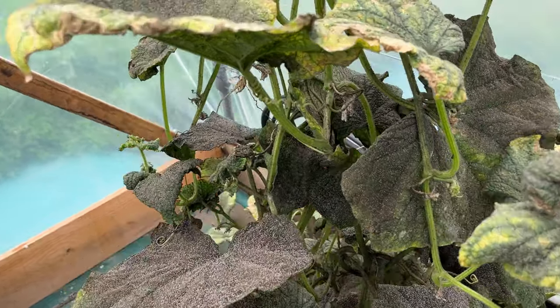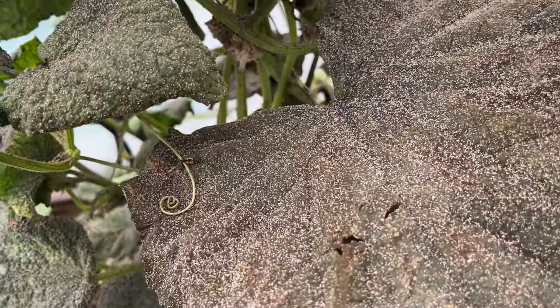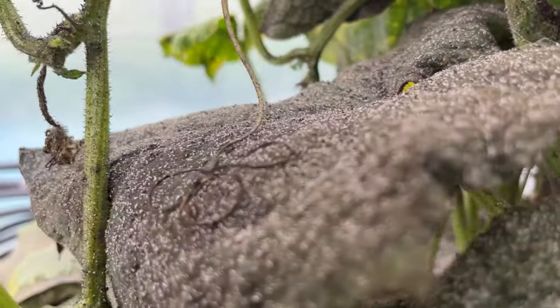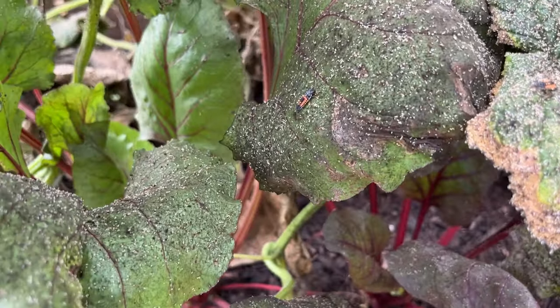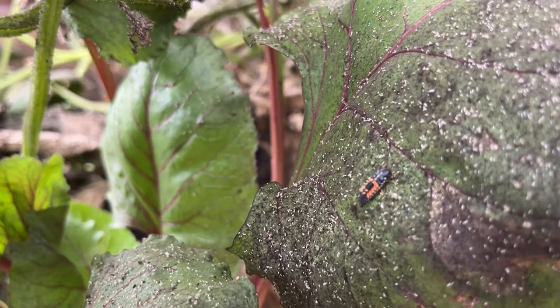What's gone on here though? Oh my gosh, look at the leaf. What is it? There's ladybirds on it. Ugh. But there's ladybird. Oh, there's baby ladybirds.